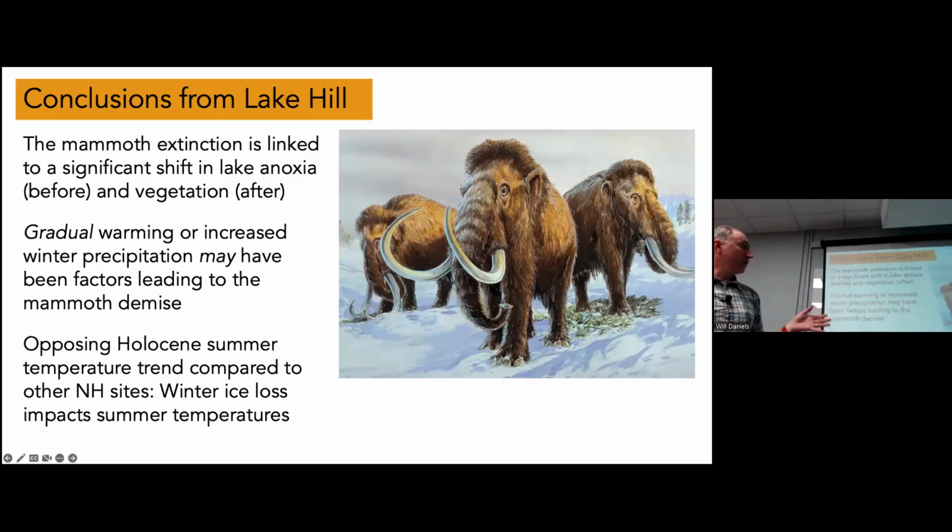So that's all the data I would like to show today. I would just summarize with a few key points. The mammoth extinction ecologically seems to be related to degraded water quality, as well as a shift in the vegetation, as indicated by organic geochemical proxies.